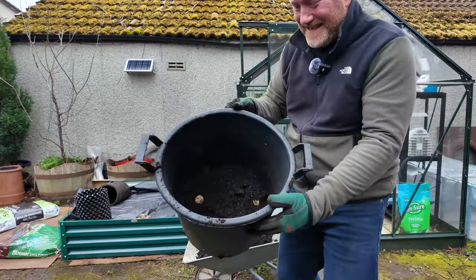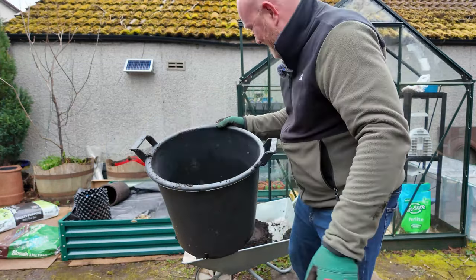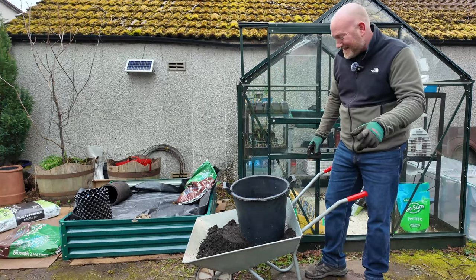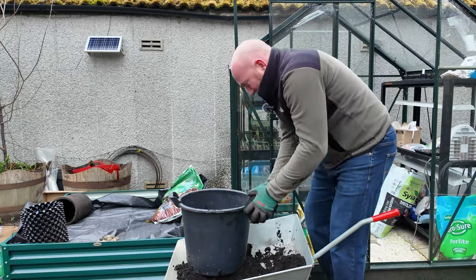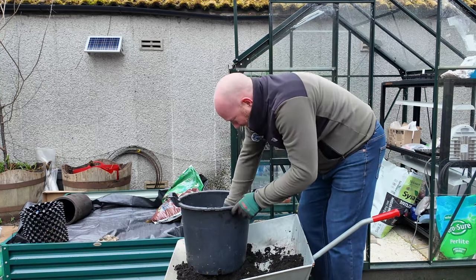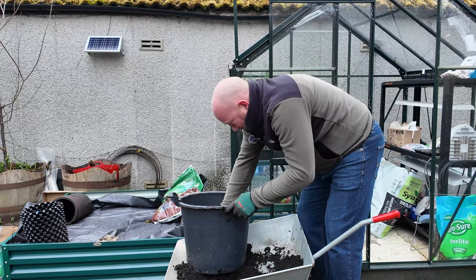Right, hopefully you can see it in there. And I'm going to try and do it without tipping the compost. So we've got one here and one there. And that's important that we're doing it that way, and I'll come to that in just a second. So, more compost. Let's fire it in there. And I'm going to cover those seed potatoes up, and I'm maybe just going to make sure there's a good 2 to 3 inches on the top there of that.